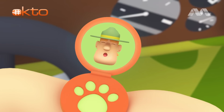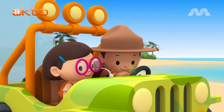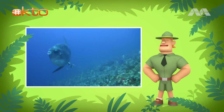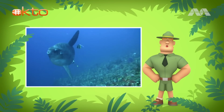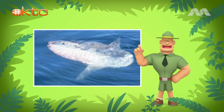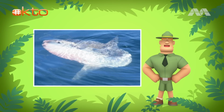Hello, Junior Rangers. How are things going? We've just reached the coast and we're about to go into the water, Ranger Rocky. That's great, Leo. As you might know, the mola is also called an ocean sunfish. That's because molas like to sunbathe near the surface of the water. They warm themselves up before diving deeper into colder waters to look for food.